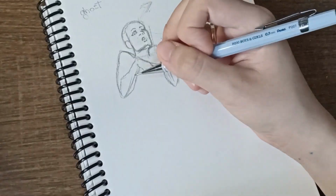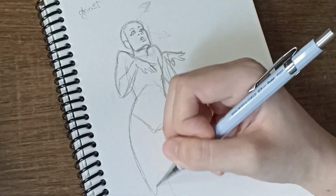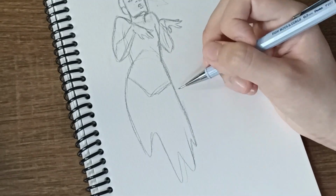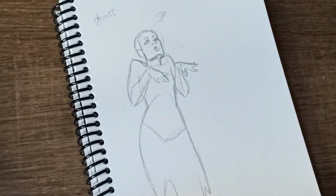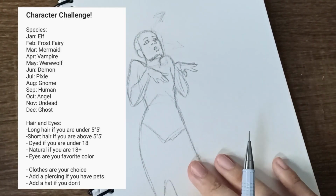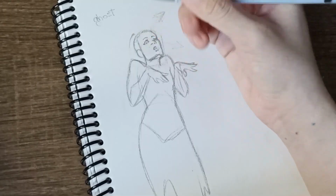Good, now moving on to the body. I'm not gonna give her legs for obvious reasons. This is looking nice. I'm really liking this. Okay, since the sketch is done, let's read what else is there on the challenge. Hair and eyes. Long hair if you are under 5'5". Okay, I am, so long hair for her.